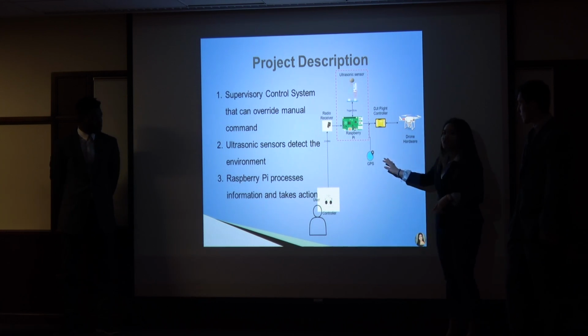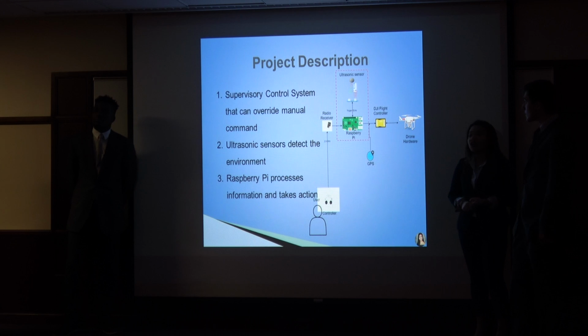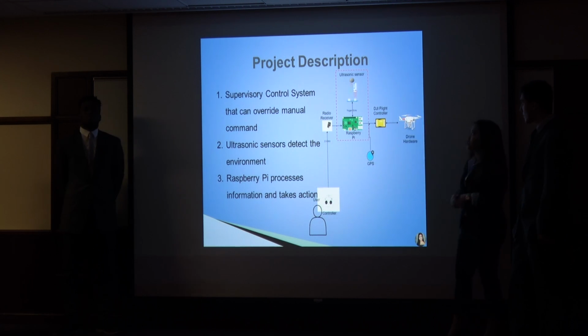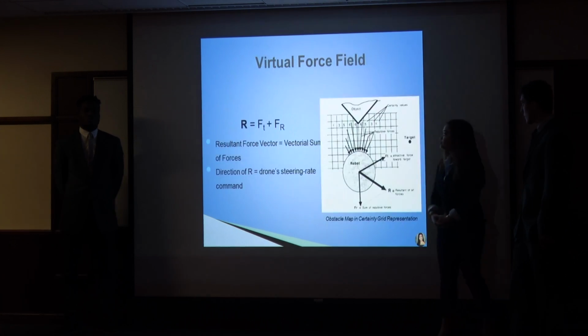So to the right of your screen, you will see our system's physical diagram. We have our user controller, our radio receiver, our Raspberry Pi, our ultrasonic sensors, our DJI flight controller, and our DJI Phantom 2 drone hardware.